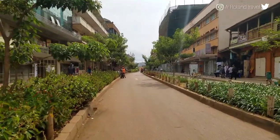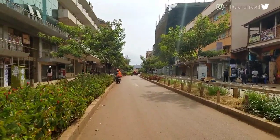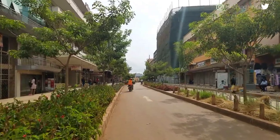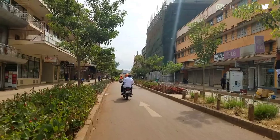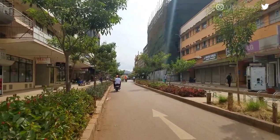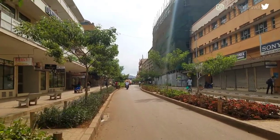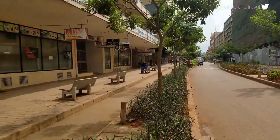Today is Sunday, guys. Yes, you're going to be seeing how this street looks like on Sunday. As you can see, there is not a lot of people around. The street is so clean, non-motorized. So this is how it looks like on Sunday, guys.